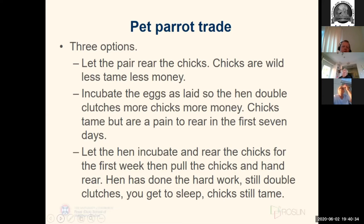If we look at the pet parrot trade, then there are three options that they will be undertaking to rear their babies. I guess the first option would be where the parents are rearing their own chicks. Now, this is a scenario with the budgies, I guess, in most cases. In these circumstances, the chicks that are generated are wild. So they're not really much use.